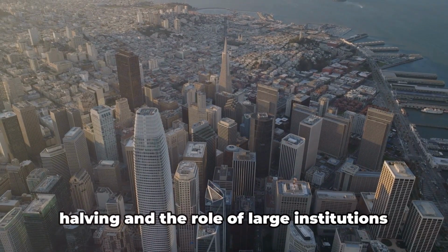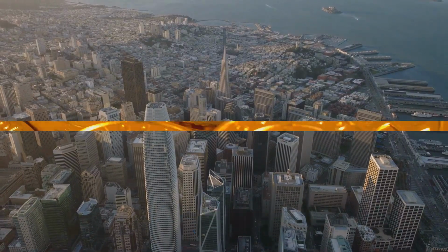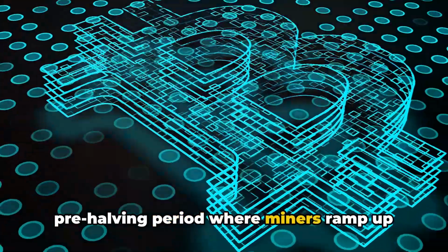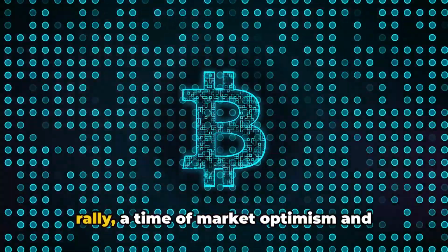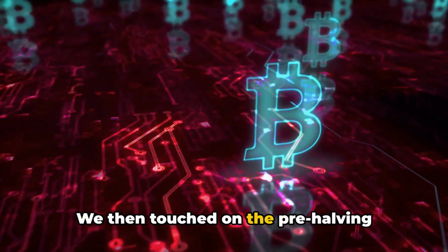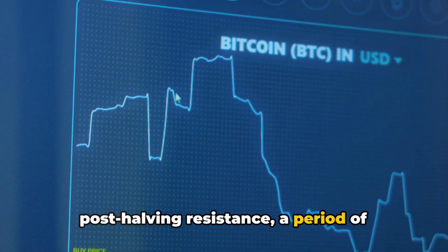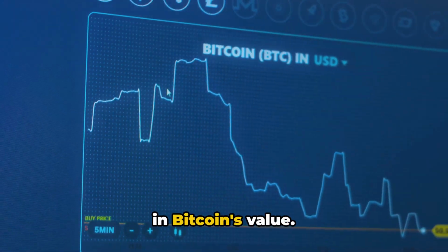Understanding the dynamics of Bitcoin halving and the role of large institutions can help us navigate the crypto world with greater confidence. Let's recap what we've learned today. We've journeyed through the 5 stages of a Bitcoin halving, starting with the pre-halving period, where miners ramp up their efforts to mine Bitcoin. Next, we delved into the pre-halving rally, a time of market optimism and increased buying activity. We then touched on the pre-halving retrace, a slight downturn before the main event. After the halving, we discussed the post-halving resistance, a period of initial market hesitance, and finally the post-halving parabola, a potential surge in Bitcoin's value.